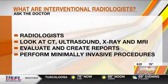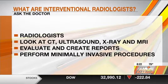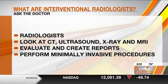So interventional radiologists are, first and foremost, radiologists. So radiologists review x-rays, CTs, MRIs, ultrasounds, those kinds of things, and create reports that tell the referring physicians and patients what is going on with those images. Interventional radiologists have additional training to use those technologies, X-ray, CT, and ultrasound, to look inside the body and guide minimally invasive treatments for many, many different types of pathology.